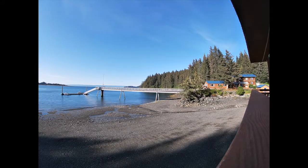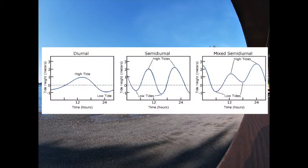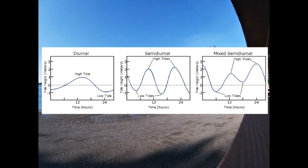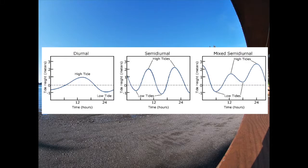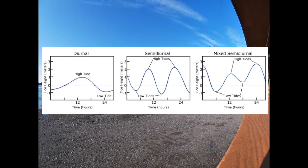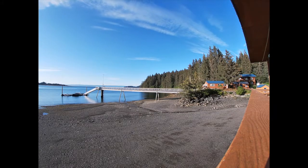When the 2 high tides and 2 low tides are about the same height, we call this pattern a semi-diurnal tide. If the high tide and low tides differ in height, the pattern is called a mixed semi-diurnal tide. In contrast, some areas, such as the Gulf of Mexico, only experience 1 high tide and 1 low tide each day, and we call this pattern a diurnal tide.